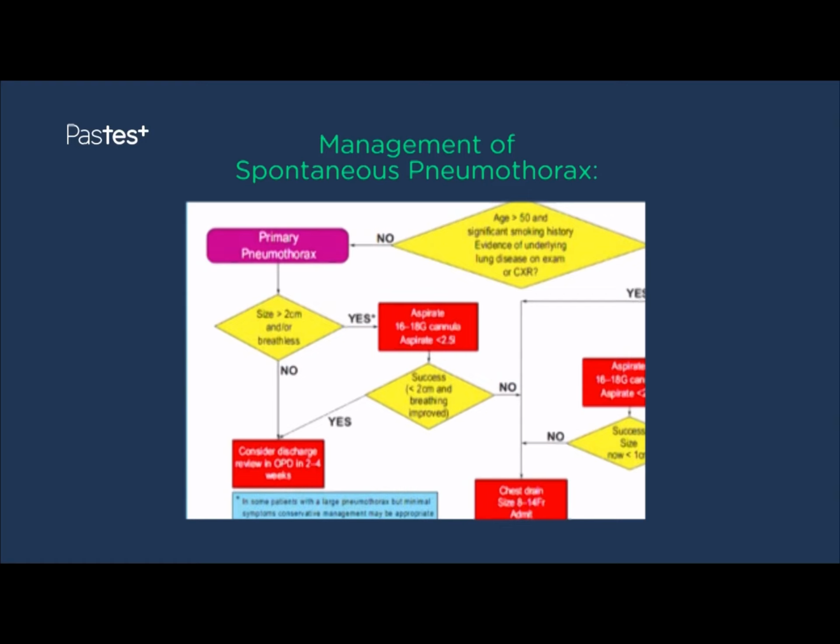And the box I want to direct you to is the red rectangular one, just to the left of center. Okay, and once you've aspirated up to 2.5 liters, you need to re-X-ray and then assess the patient's breathing. And if the pneumothorax has diminished in size to less than 2 centimeters and the patient's breathing has improved, you can then send them home and review them again in the outpatients with a repeat chest X-ray in 2 to 4 weeks.